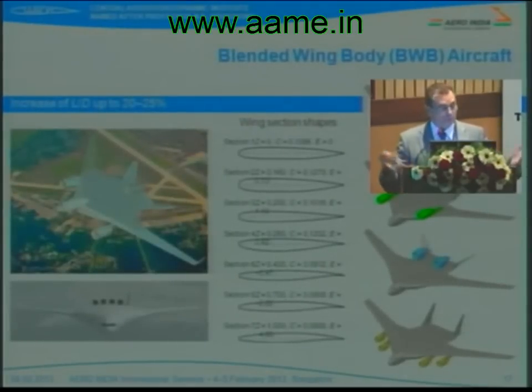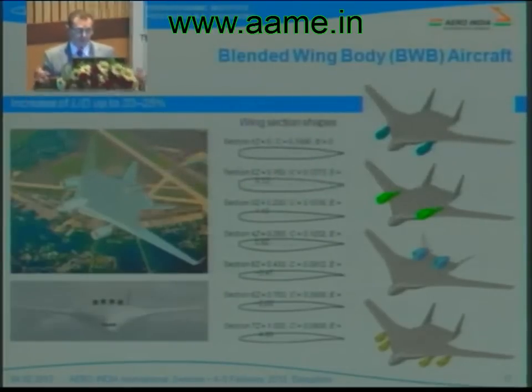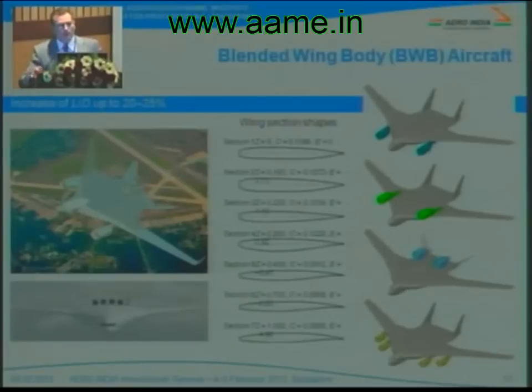Another revolutionary idea, a kind of challenge for future aviation, is to introduce different shapes, different configurations, so-called blended wing body among them. So it's not just a tube and wings and engines mounted on the wing, but it's completely different.